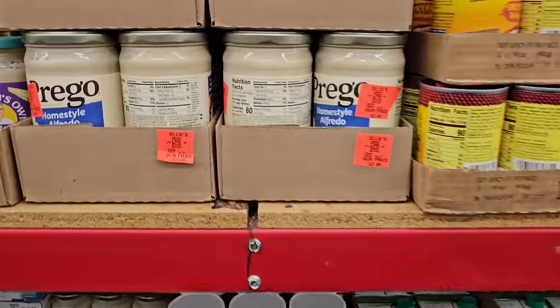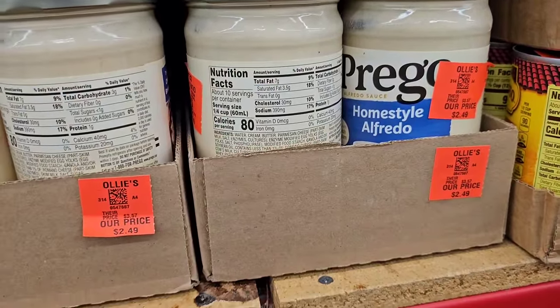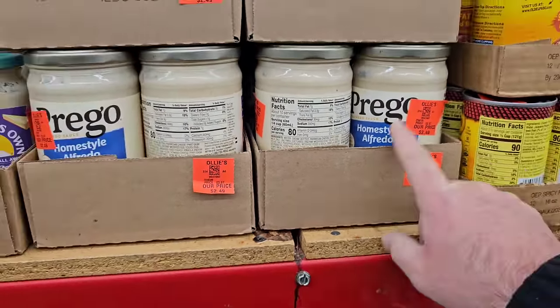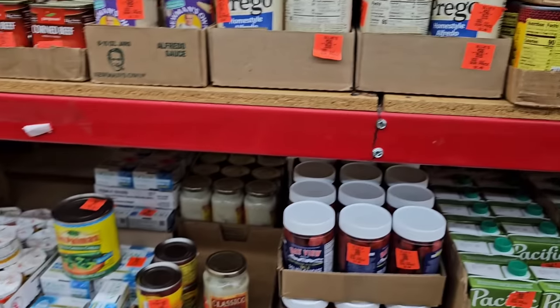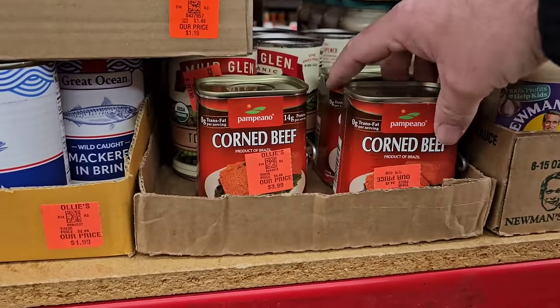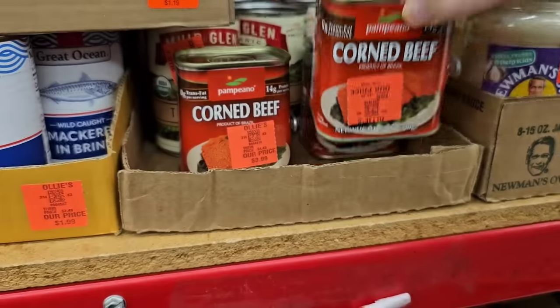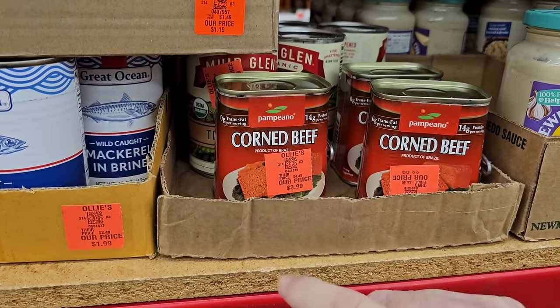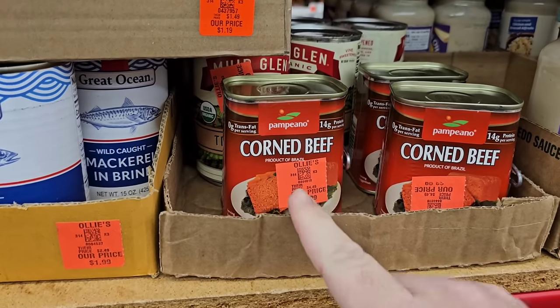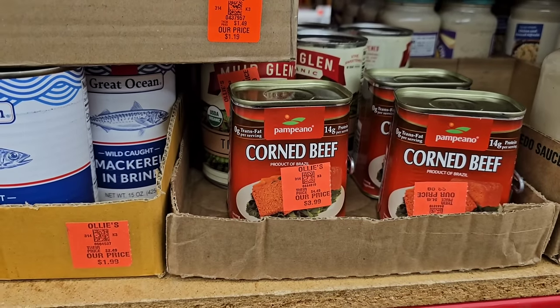Let's see, we got some Alfredo sauce here by Prego, $2.49. Says those are $3.47. I saw these the other day for $2.99 at Kroger on sale. So some of this stuff, oh, look at this. Well, I don't know this brand. Corned beef, though, for $3.99. The Libby's one of this is $5.99, so I don't know. Never tried this one. Anything you see here today, let us know if you've tried or used. Let us know if it's any good.